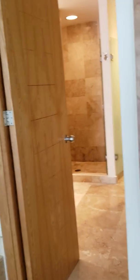You also have your dresser here. Oh, and I said how there was a closet on one side. This side has a closet as well. So you have 2 closets to store as much clothes and anything else you need to store in this area.